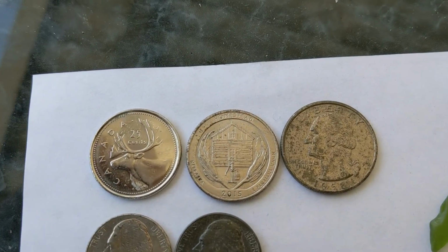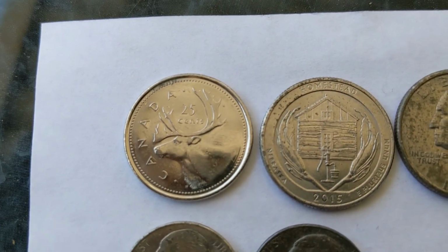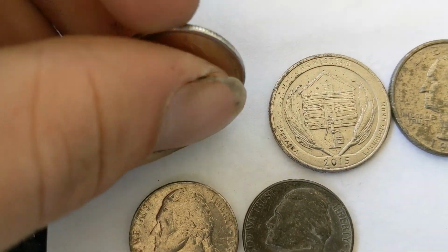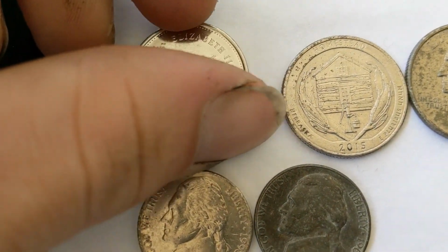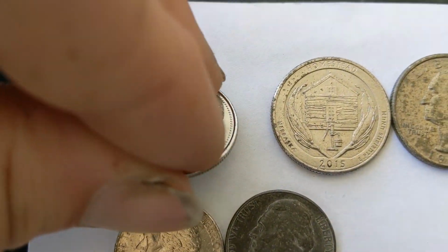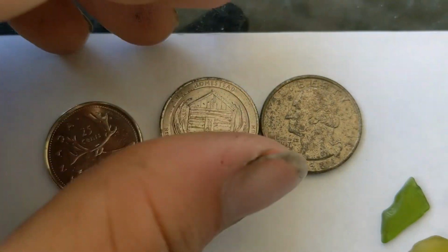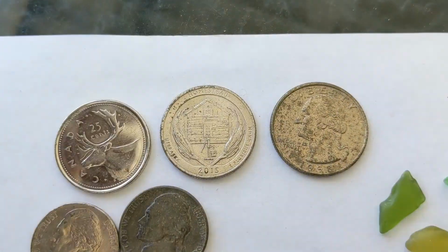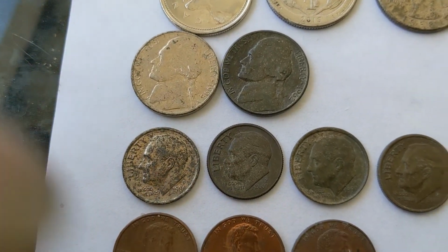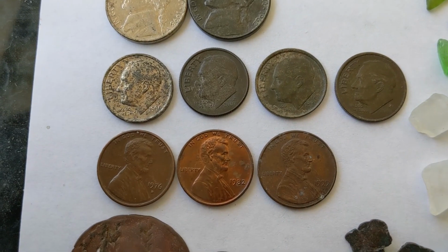So, my dad found the coolest coin. He ended up getting a Canadian quarter. I always love Canadian coins. He got a 2002 quarter. I imagine that wasn't lost for too long. And then we got two other quarters here. We got 2 nickels, 4 dimes, and 3 pennies.